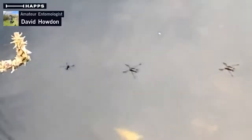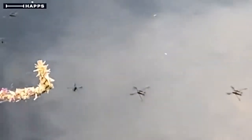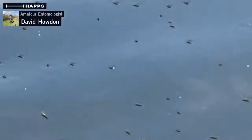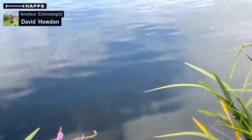But pond skaters have that ability to sit on the surface of the water and then detect through their feet any ripples from anything that's fallen in the water that's not coping as well, any other little insects, and rush over and eat them. And there's quite a large group of them out on the water surface here. Quite a few in this little patch, which is interesting. If I zoom back out, you get a better sense of the size of the clump.